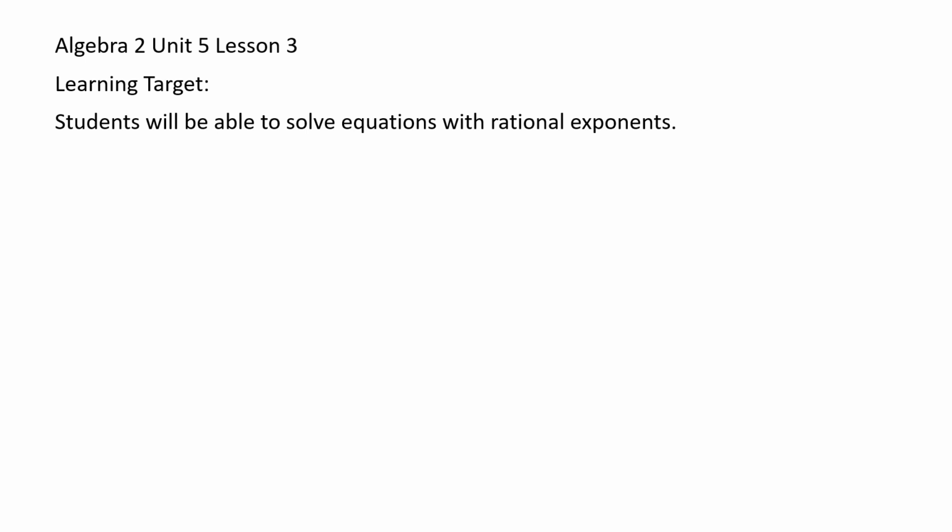Okay, so today we're going to actually utilize the skills we've been working with and actually solve equations. It's one nice thing to be able to just manipulate expressions that have rational exponents, but sometimes it's like, hey, let's put these things to use, right? Let's use our skills and solve equations with these skills.